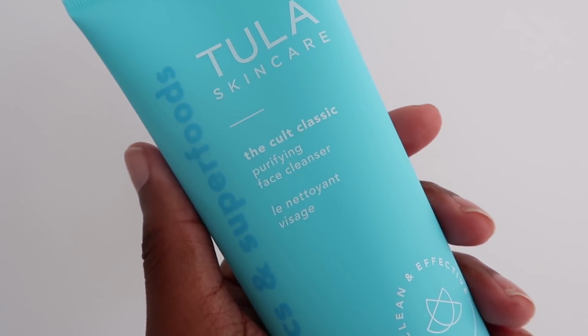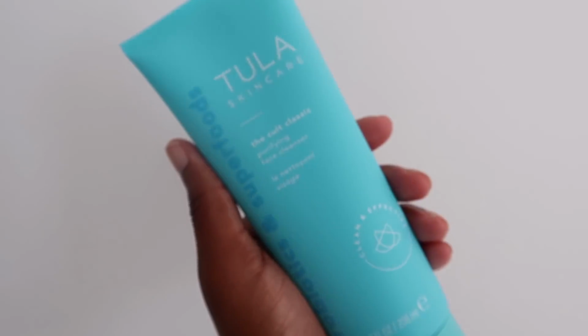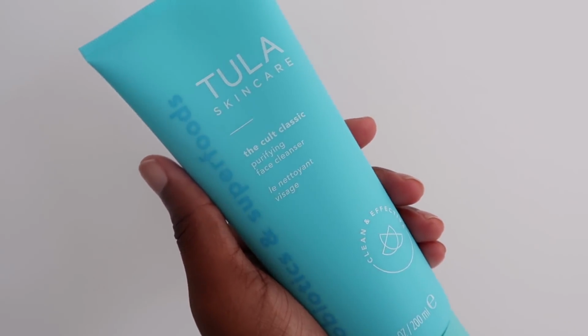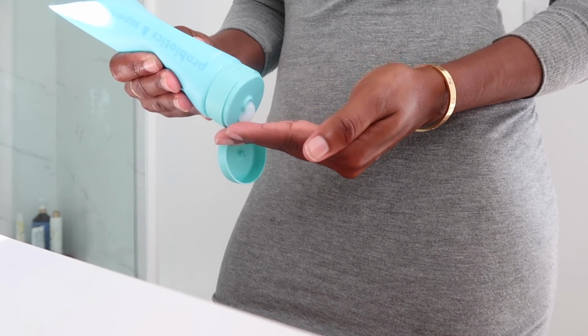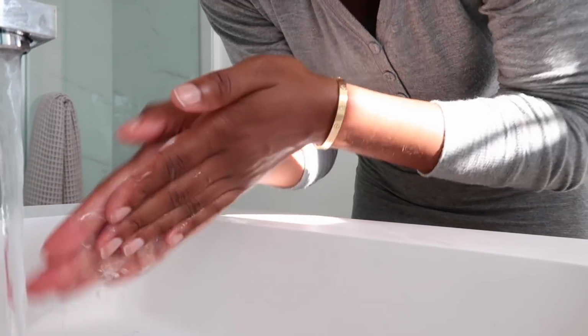So let's go. We're gonna start with the Tula Skincare Cult Classic Purifying Face Cleanser. I wanna go ahead and wash off all the product I put on last night. Now, while I cleanse my skin, I'm going to give you guys the tea on Tula Skincare. It is a doctor-founded skincare wellness brand, and 100% of their products are clean and clinically effective and formulated with probiotic extracts and superfoods to feed your skin all of the good stuff.